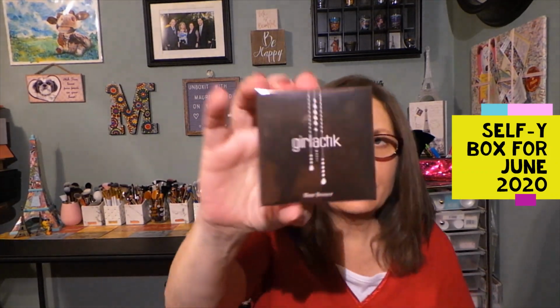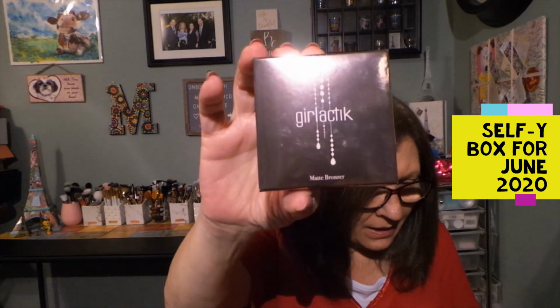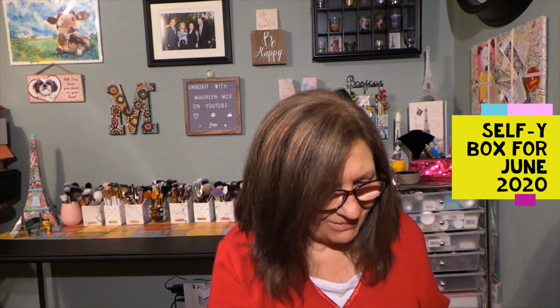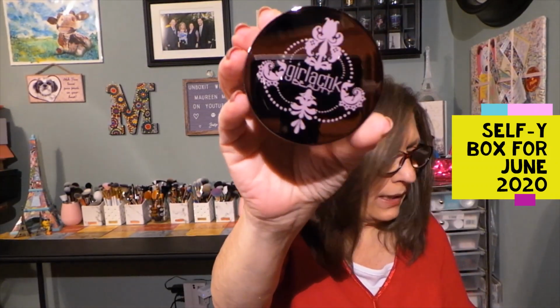Ooh, we have a galactic item. And this is a matte bronzer with a value of $26. Let's see if I can get in this. Oh, I love their packaging. Their packaging is beautiful. Galactic.